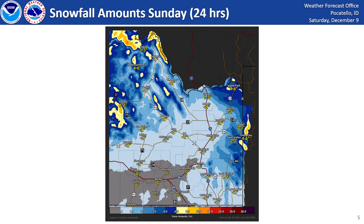But if you go up through Gilmore and Willow Creek Summit, and then even over to Galena, the accumulations are a bit lighter, even though the ridge tops here on the Sawtooths are picking up somewhere in the neighborhood of 8 to 12 inches, which would be in our advisory range. So we'll continue to monitor that, see if we need any products as that time frame approaches.